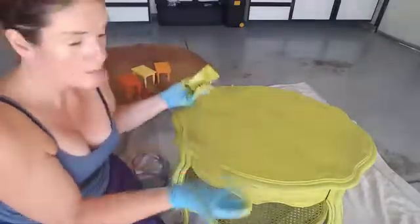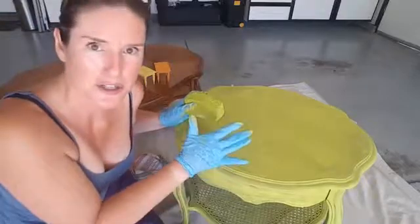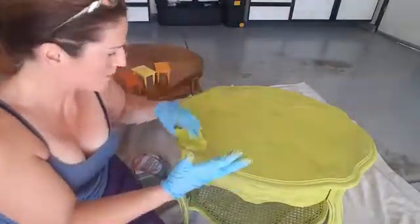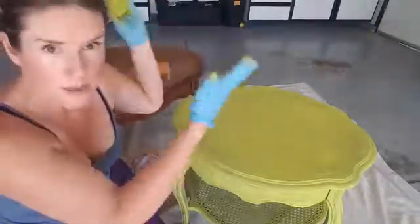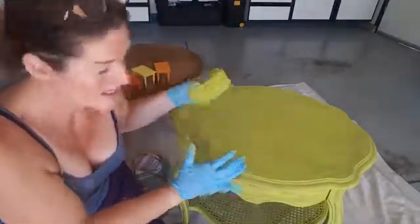So like, for example, if I had a platter, which I don't because my inventory is low because I just moved to California, my inventory needs to be rebuilt. I would have painted a platter this exact color so someone could just plug it somewhere into their room. Does that make sense?